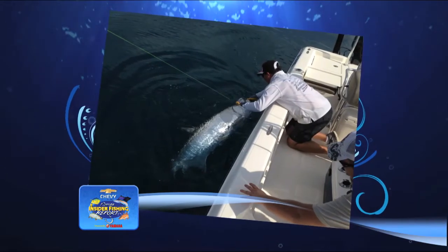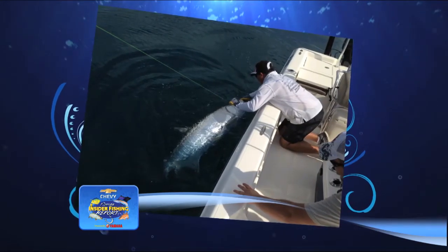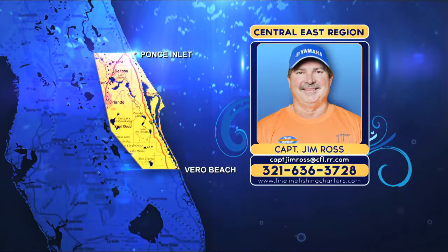Now, I've also got mangrove snapper. The guys and gals offshore did a really good job on the mangroves, but you know what?